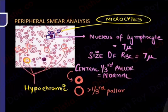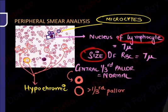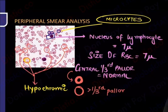Have we all analyzed how to look at microcytic hypochromic? For mentioning the size, you will compare it with a lymphocyte. And for measuring the color, you will see central 1/3 is normal. Anything above that is definitely going to be hypochromia.